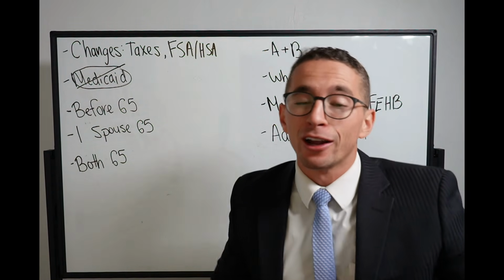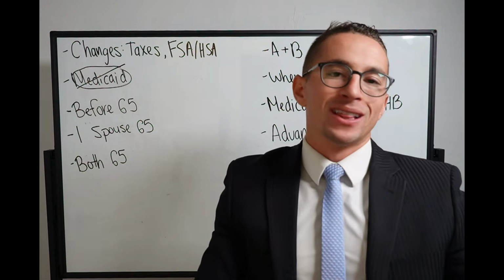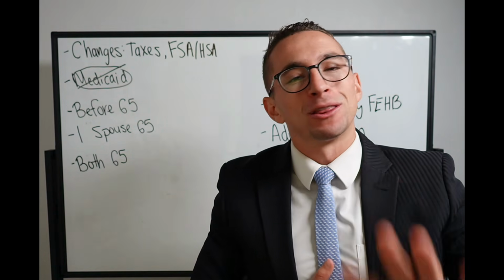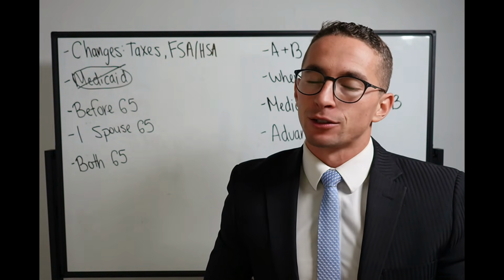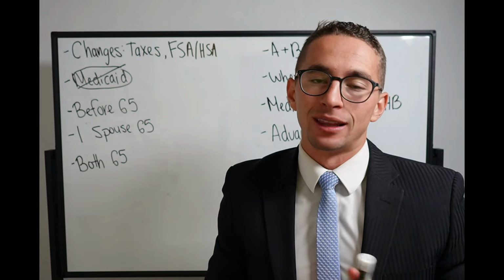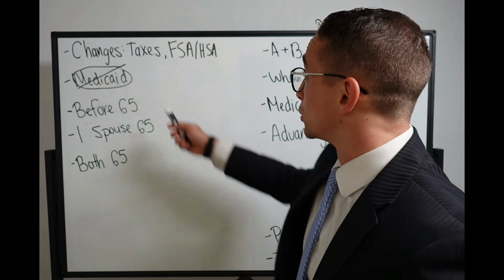So when you retire, the premiums you have access to are the same premiums that active federal employees have access to, but the one big difference is your premiums as a retiree are not tax deductible. They do not come out pre-tax. So that is one change that happens.